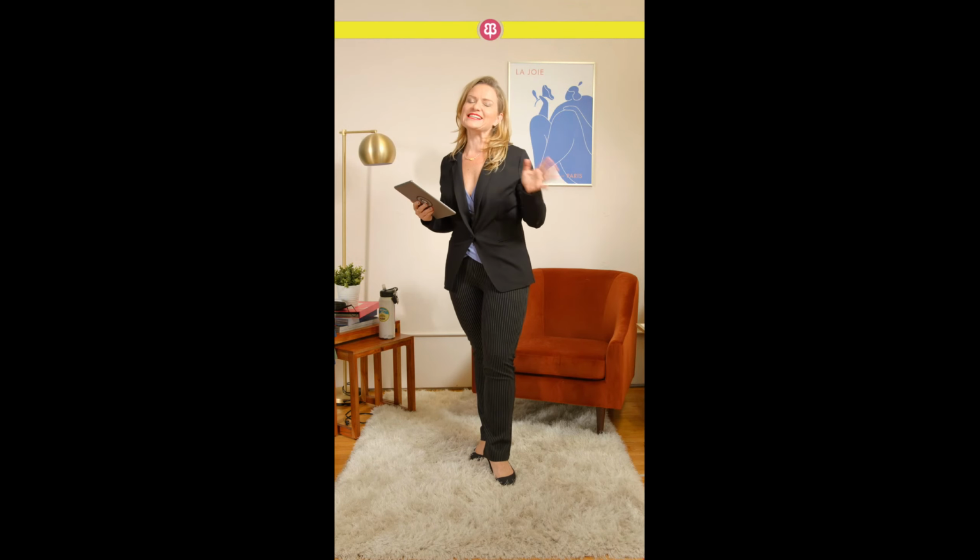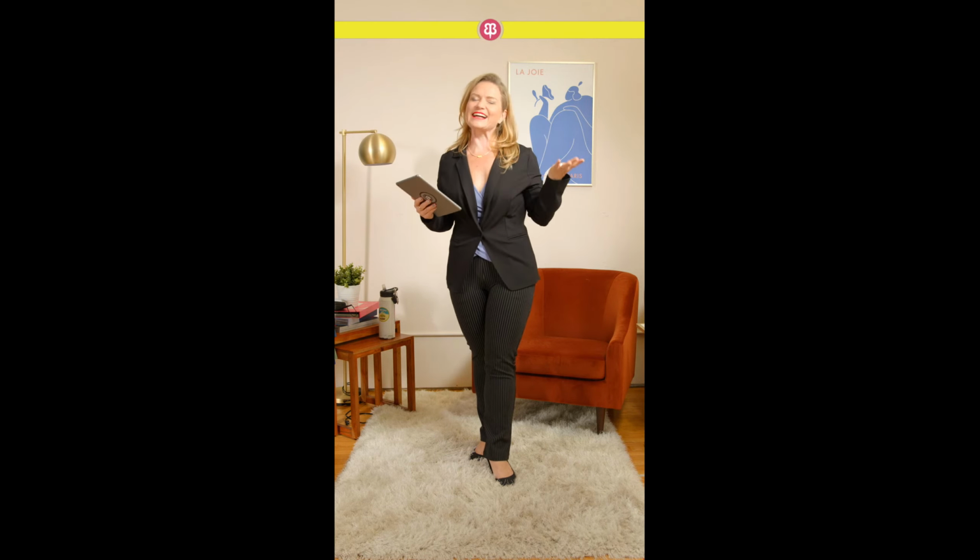Okay, that is not actually a wrecking ball above Ariel's head. It's a lamp, but I couldn't help myself.